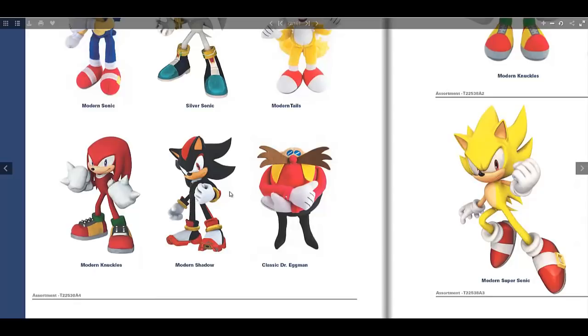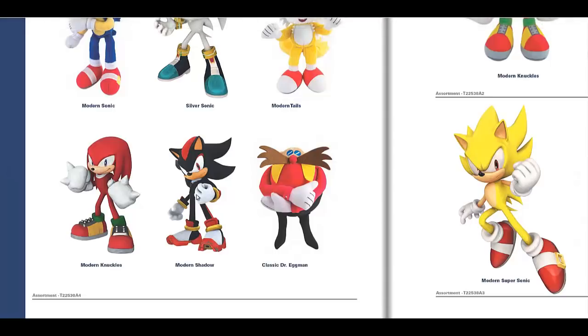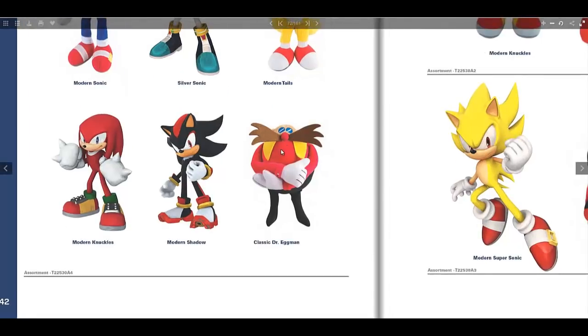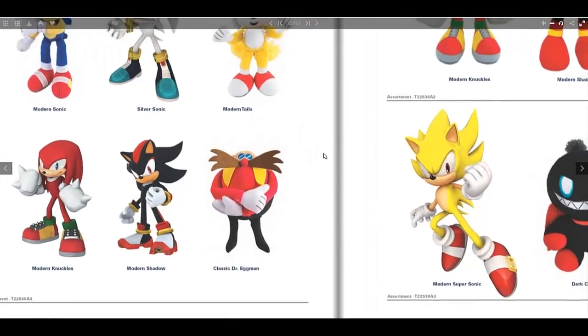And then there's the Shadow plush. We've seen it at Toy Fair last year. I'm surprised we don't got any pictures of it. There's also a classic Dr. Robotnik, and he looks kind of like the ones from the early 90s.